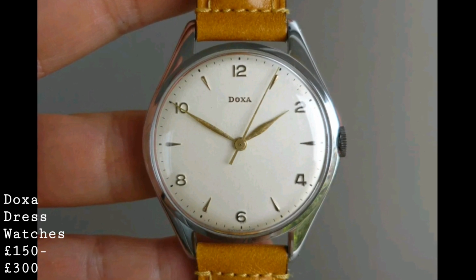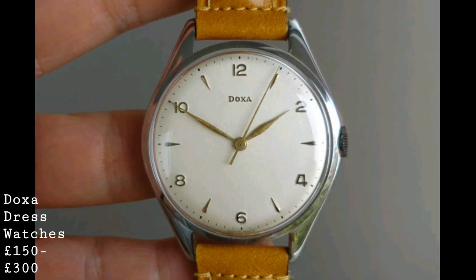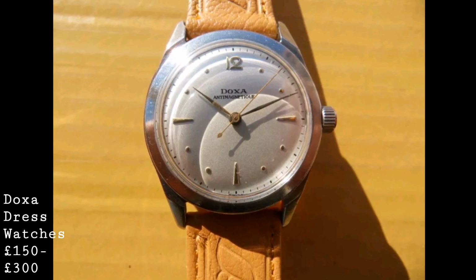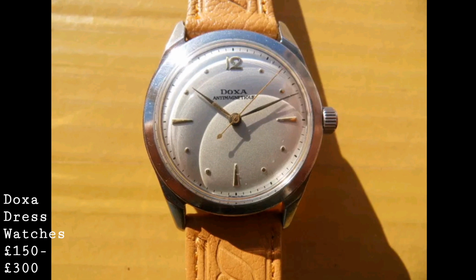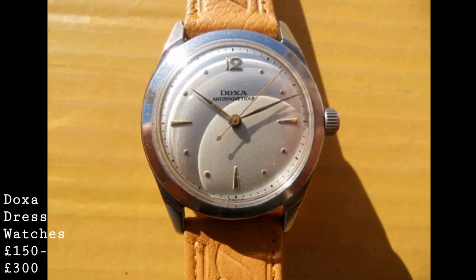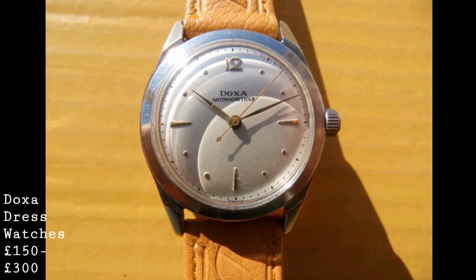Now, it's worth noting that a lot of these Doxas will be a base metal that's plated, though due to their low price I'm going to overlook that for the simple reason that you can get models which are nearly unused and with extremely well preserved dials and hands, which again adds to the value of these timepieces.